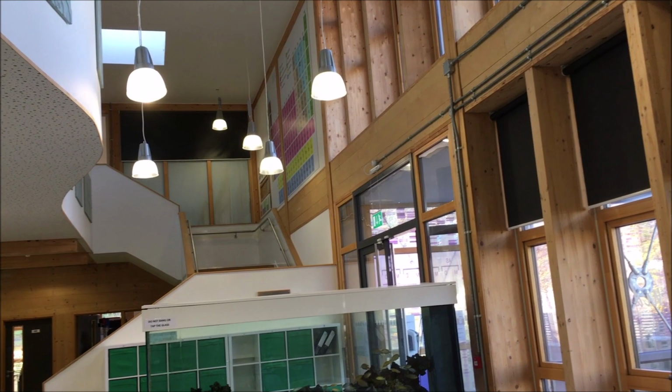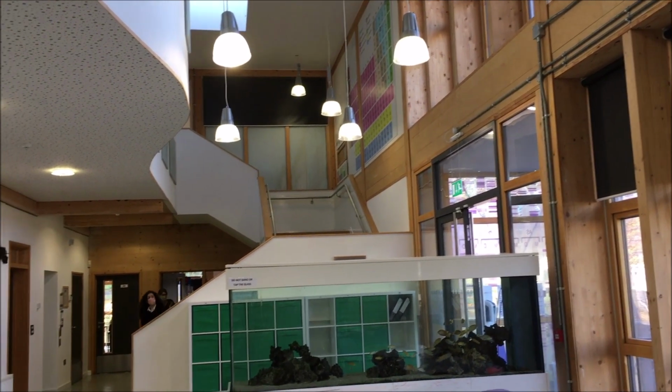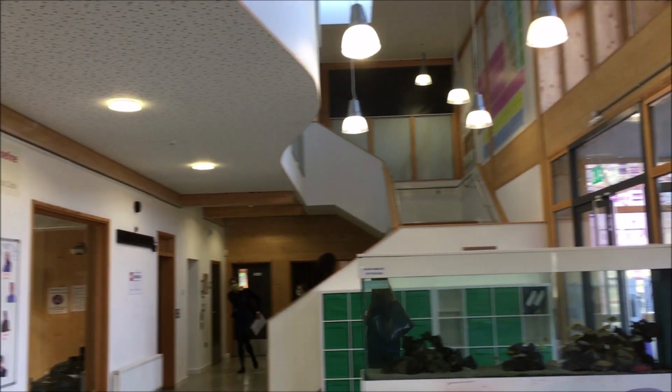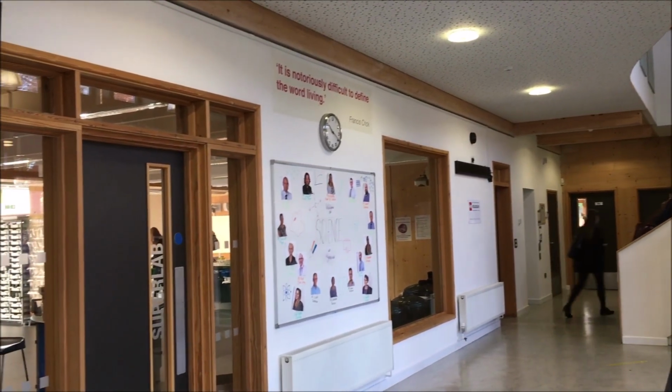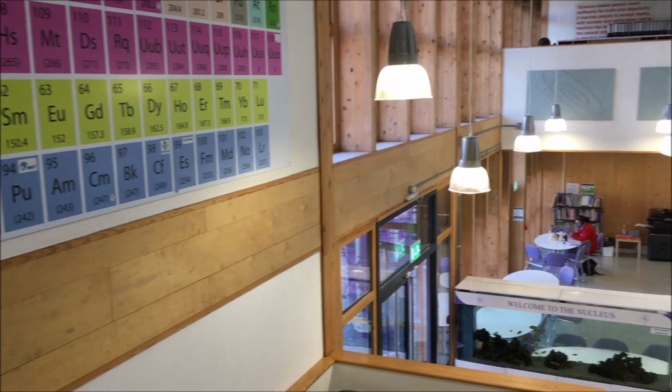The Nuclear Science Block has science built into it. The Super Lab enables up to 90 students to be conducting practical science at the same time, and the design of the new building allows students to interact with science both in and out of the classroom.